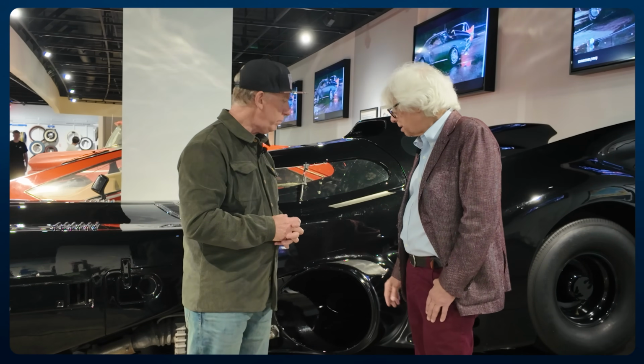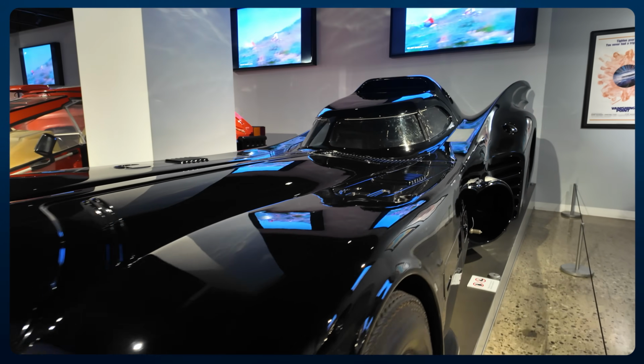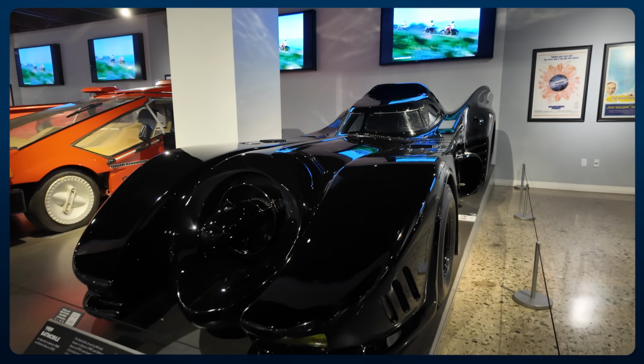Well, this was obviously the beginning of a great movie car design career. You've done probably hundreds of cars and vehicles for films, TV, commercials, all kinds of things. We've got some more of them here. Shall we take a look? Let's go. We'll talk about a vision of the future.